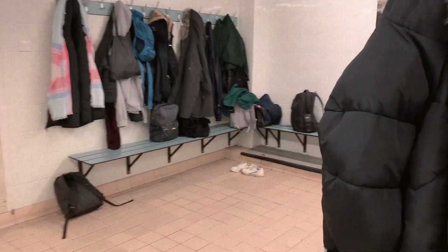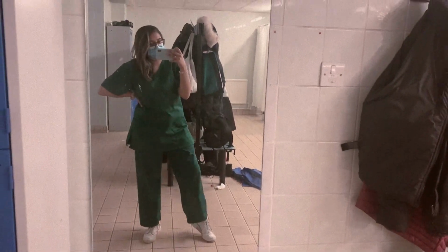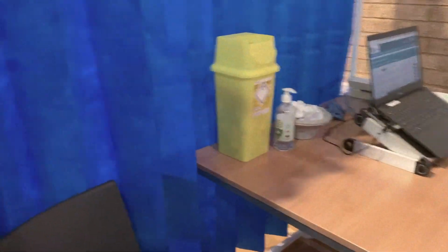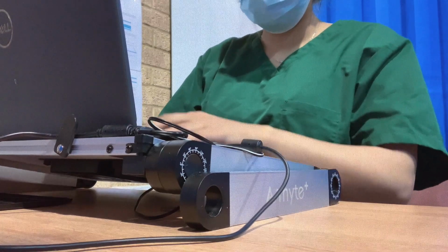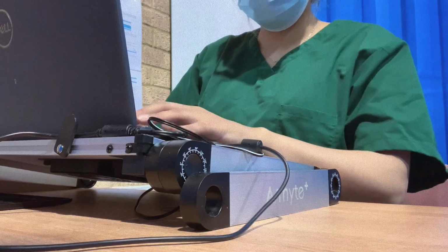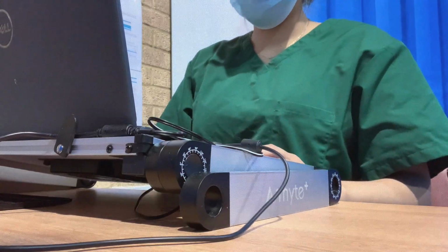Once I arrive at work, I go straight to the changing rooms to get into my scrubs, which are way too big for me, so ignore that. Then I'll head straight into the main sports hall area where they've got all these pods set up, and once I've signed in and done all the paperwork, I'll be assigned a pod. The first thing I usually do is log on to the computer and make sure that all of my system defaults are in place and all of the software that I need is set up and ready for the first patient.